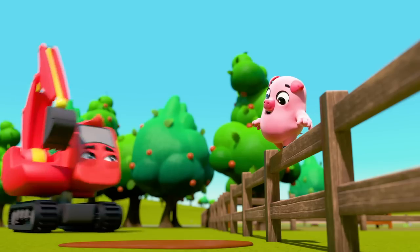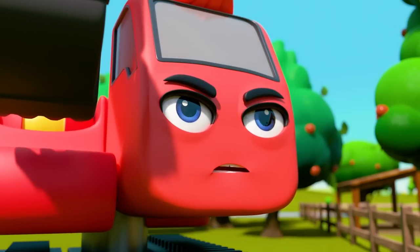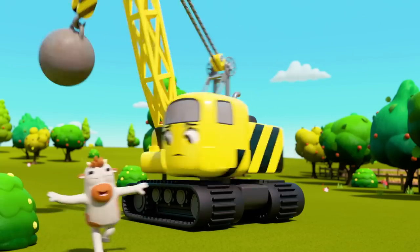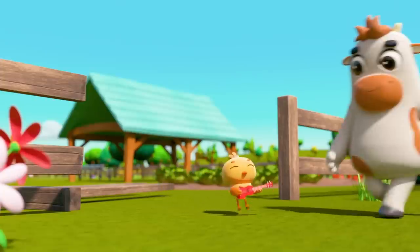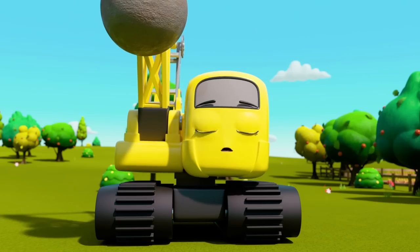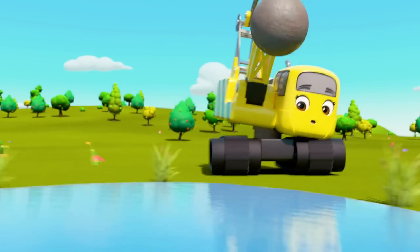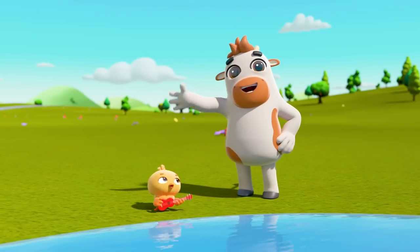Now Pablo's balancing on the fence. Ouch. Belly flop. Now he's off again. Whoa, spinning round so much has made Dazey dizzy. Oh no. Now Dylan the duck is coming out. You've got to stop them, Dazey. Look out, Dazey. Ducks can swim, but you... Oh dear. Those farm animals are really pesky.